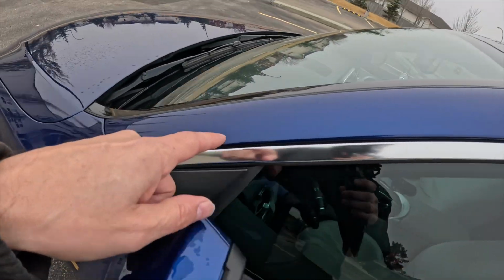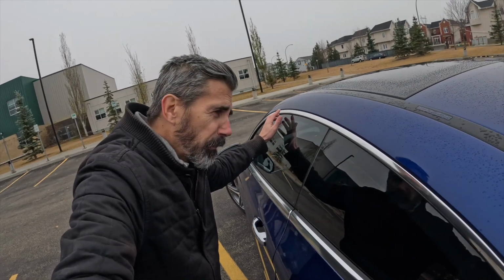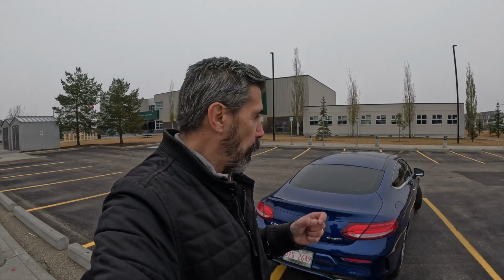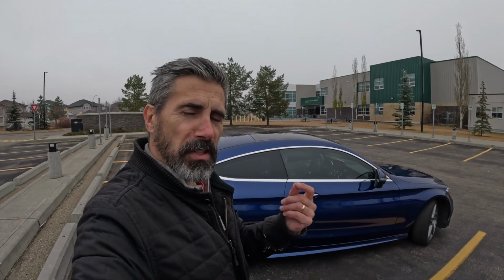You get the brushed chrome here around the windows, and I definitely think this gives it a great look all the way around, finishes it off nicely with chrome like this. But you can get this in the black trim package as well, and I do really believe that's probably the best way to go. This vehicle, although nicely equipped, begs the question, should you have stepped up to the C43?